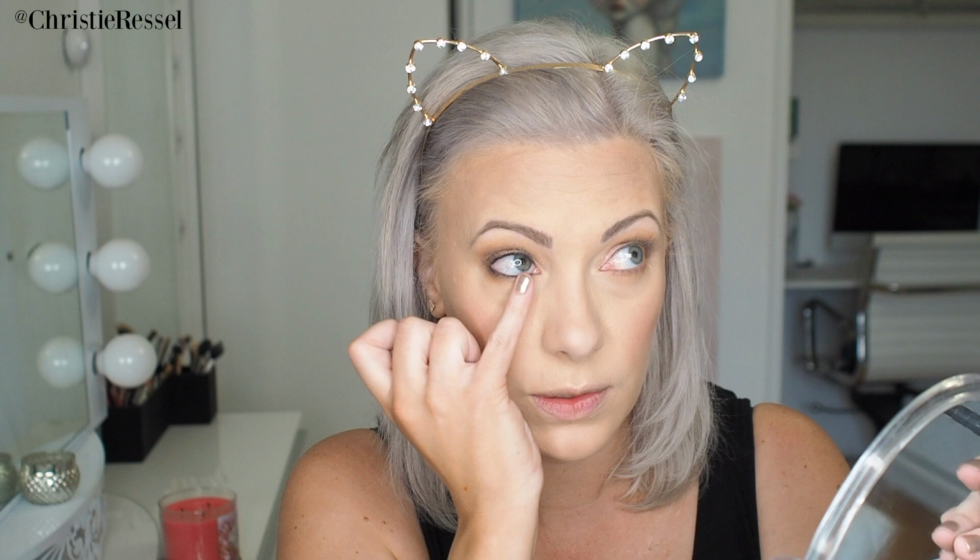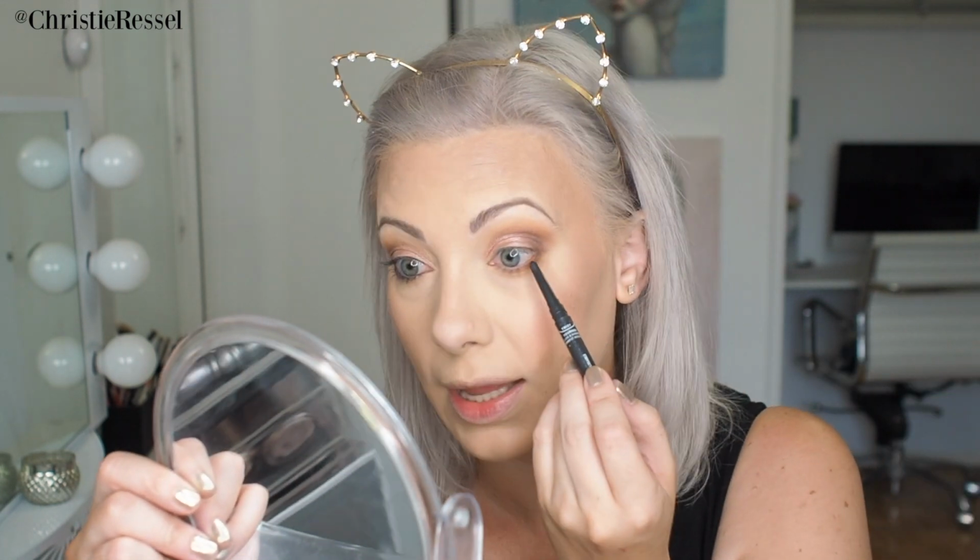I always just smudge it lightly into my actual lashes, and then just taking my baby finger, or pinky finger, sorry, I just smudge it afterwards, because I find that doing that gets a little bit onto the lower portion of my eye, which is what I personally like.